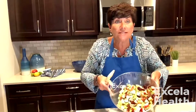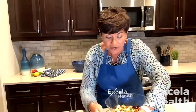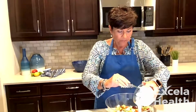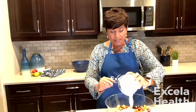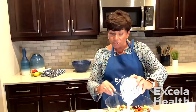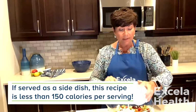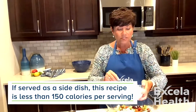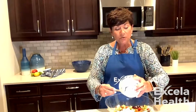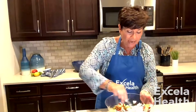All right, so you can see how colorful it is. And then we're going to add the dressing. Okay, so this recipe can be a side dish. If you're going to serve it as a side dish, the calories come in at less than 150 calories per serving. But if you wanted to make this a main dish, you could go ahead and add some grilled chicken or some grilled turkey to the salad.